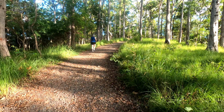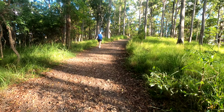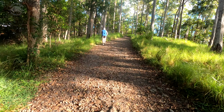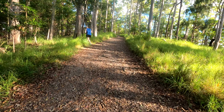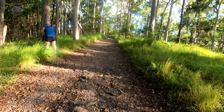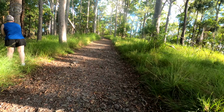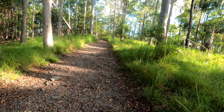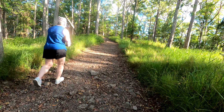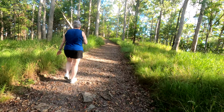Well, today we're shooting the third in the series, Walks of Nambour and surrounds. Just walked uphill from the car park and started walking up the track here. Kept getting conflicting stories about how long this takes, how many kilometres it is. Whoops, can't even talk. How many kilometres is it?